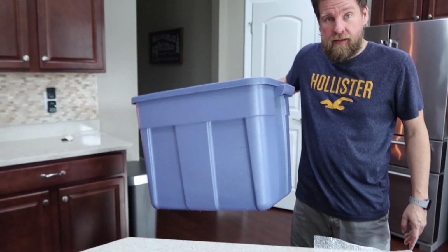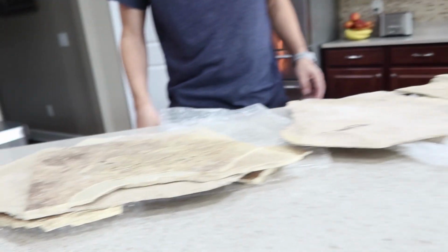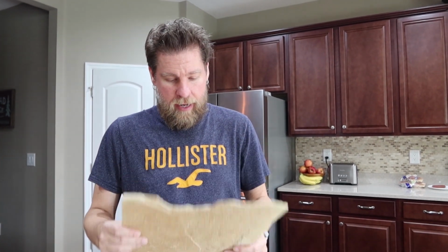But with us wanting to move and trying to move these, we're looking into sealing them. This is what we had. It took both of us to lift the tote they were in because they're that heavy. It doesn't look like much. They look pretty thin, but it is stone and it is pretty heavy. It would be really cool to put in a backsplash in a forever home, if we were to find a forever home.